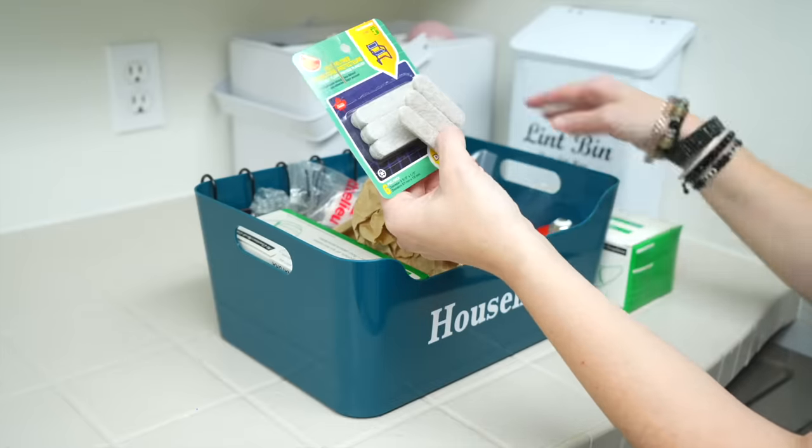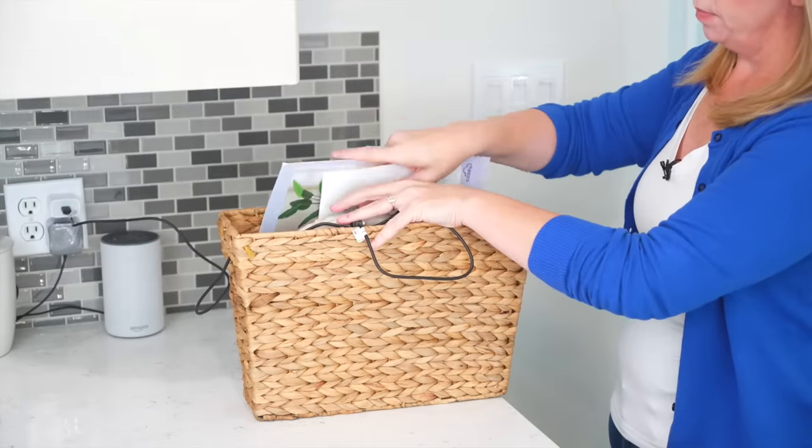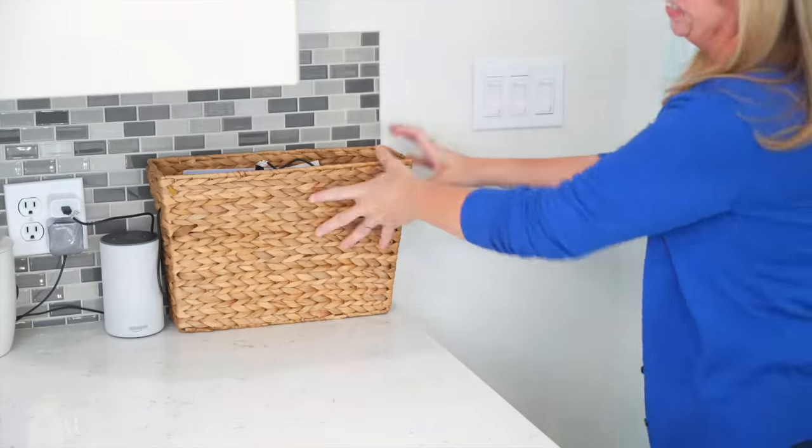Okay, so speaking of categories, ADHDers or chronically overwhelmed, stressed out people, we need categories for random. Not everything can be random, but dedicating spots for homeless or I don't know where this goes is critical for our ADHD brains.